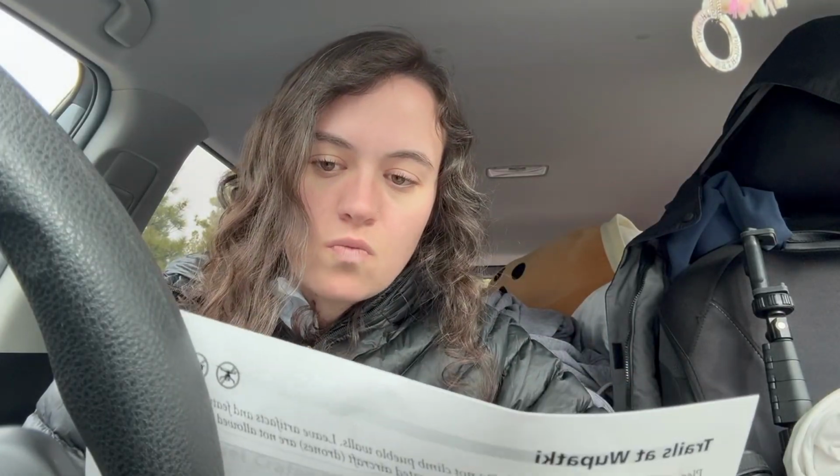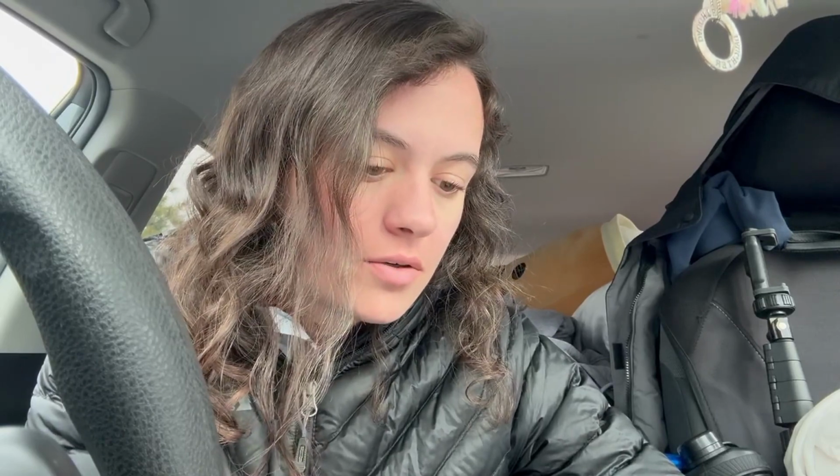I'm looking at the trails that I could possibly do. It's kind of getting a little bit late. It's almost 4 o'clock, so I think I want to just do a short one. I think right now I am going to do the lava flow trail. It is 1 mile round trip and it'll take 1 hour, and it says it's easy. And then I might do the Bonito Vista Trail. That is only 0.3 miles round trip and it'll take about 20 minutes.